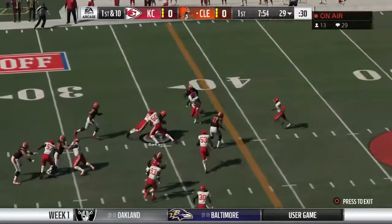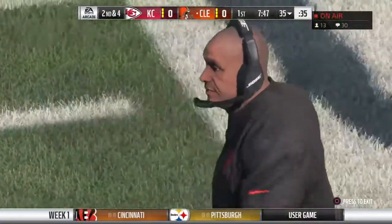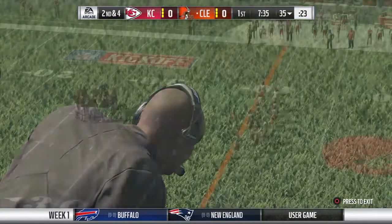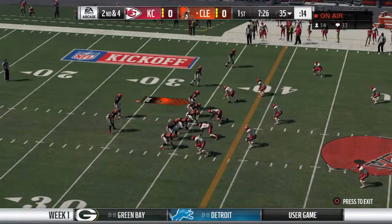A first carry for Wendell Smallwood. And he'll be tackled at about the 35. It's a 6-yard pickup, and it gets him to 2nd and 4. Let's talk a little football 101 here, because one of the keys to advancing the ball downfield, success on first down. Huge difference, as we know, between 2nd and 4 and 2nd and 8 and 9.